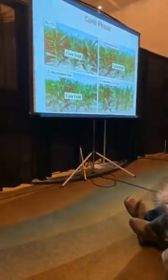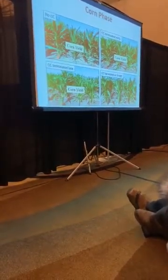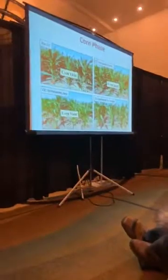That's how they look. You can see no residue in the fallow treatment, some residue when we terminated early, much heavier residue when we terminated late, and that one that was removed, basically.